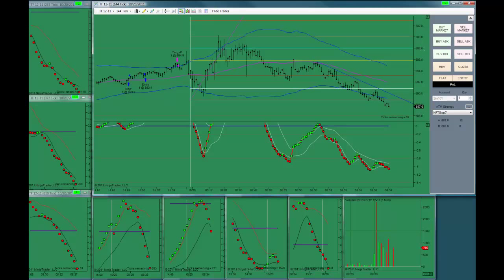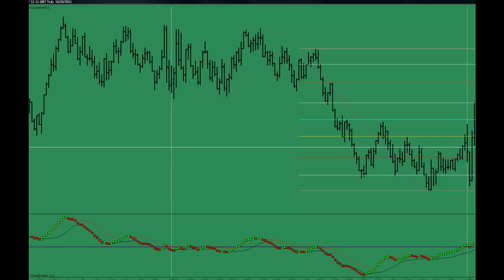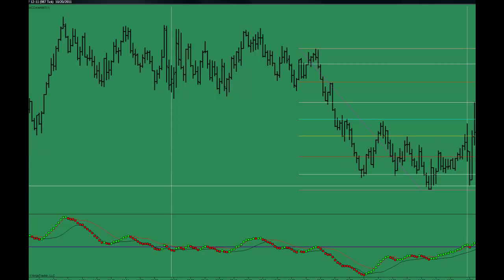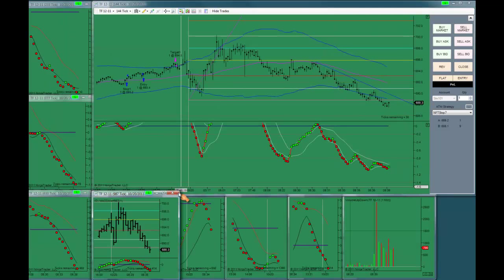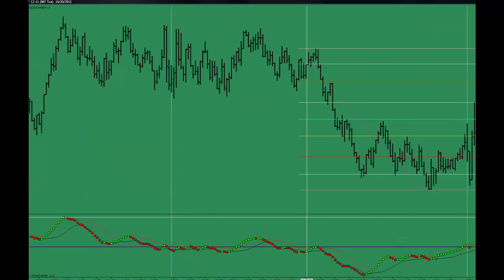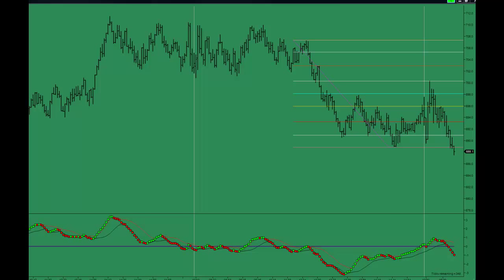Let's take a look at the bigger picture. A 987. Well, we've popped through the bottom of that too, so kind of rewrites the rules for us. Change this marker here so you can see what we're doing.